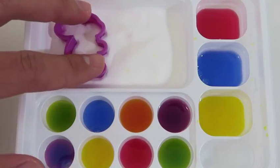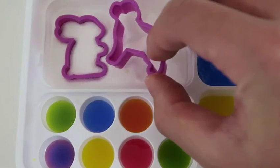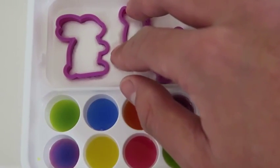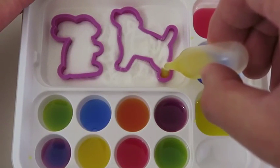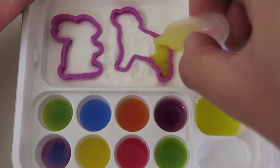Let's start by making a bunny. We'll also make a dog. What do you guys prefer, dogs or rabbits? What's the cutest dog name that you can think of? And have any of you ever had a pet rabbit? I've always wanted one.